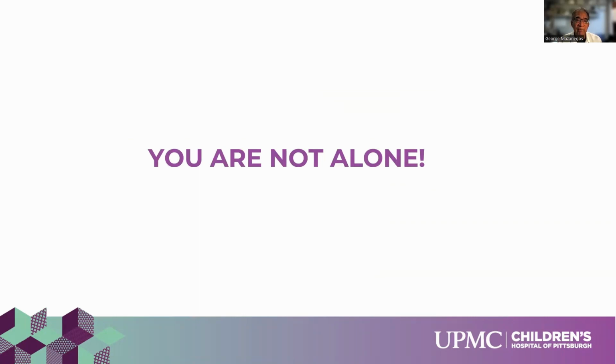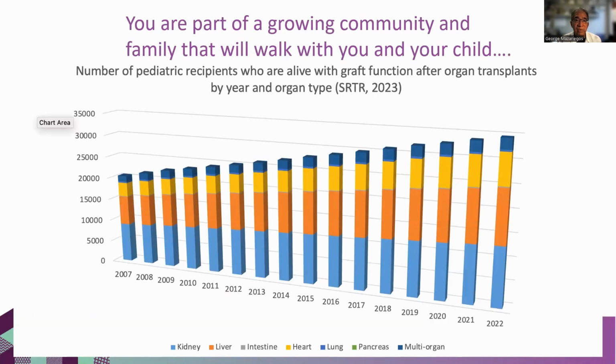When you have a child with liver disease or a metabolic condition that may need a liver transplant, sometimes these are relatively rare conditions, and you may know one or two other families that have had this, or you may not know any families who have ever directly communicated with you about this journey that they've been on and that now you're joining. But what I want to encourage you is that you are not alone. There are thousands of children who have successfully undergone the transplant pathway and are now living with functioning liver transplants and really beginning to reach the potential of being the child that they were meant to be.